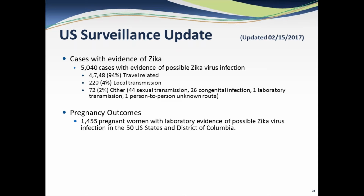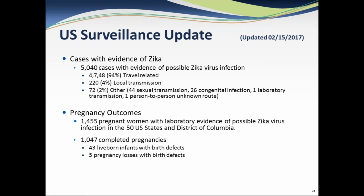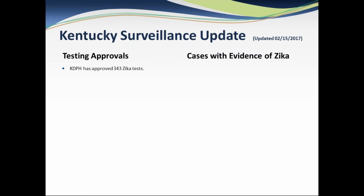There have been 1,455 pregnant women with lab evidence of Zika, and 1,047 of those have completed pregnancies. The others are still pregnant. Of those 1,047, there have been 43 live-born infants with birth defects and 5 pregnancy losses with birth defects. This information is on CDC's website when you look at the case counts, and it's updated regularly.